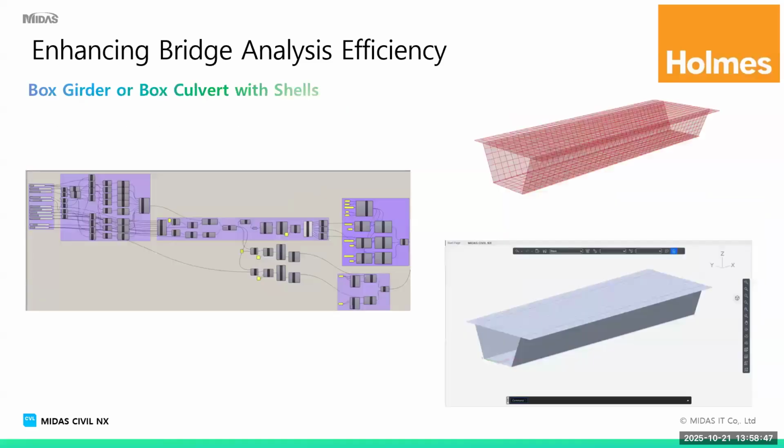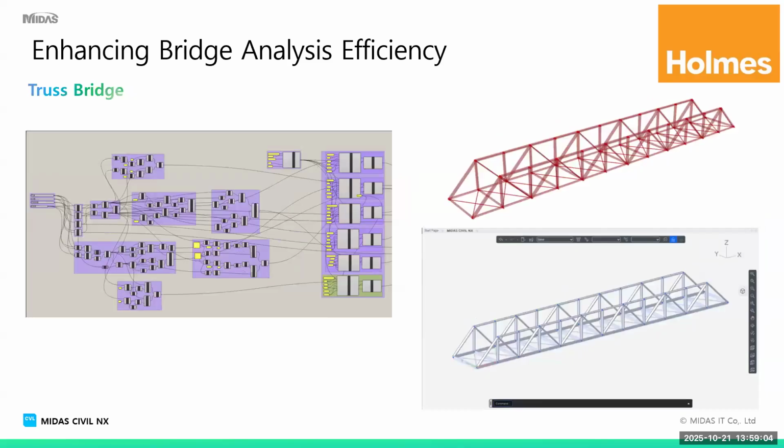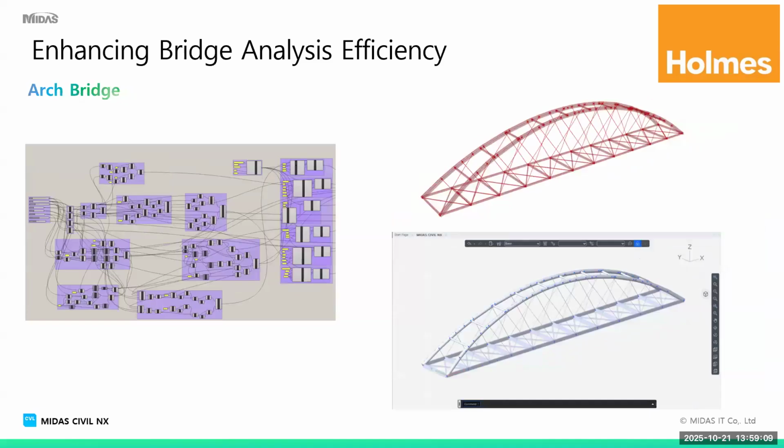Another very simple example is creating a box girder in MIDAS. As these things change, it is very easy to generate that if you've set up a workflow where it is a fully parametric model. Again, another simple example, a truss bridge, same thing, an arch bridge, same thing. We can set up all these workflows where it becomes a parametric model, and we can do things smarter as things change during the design.